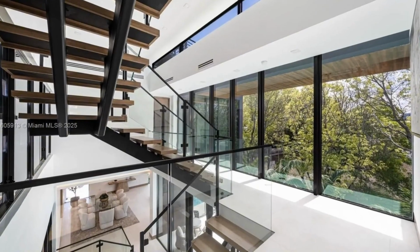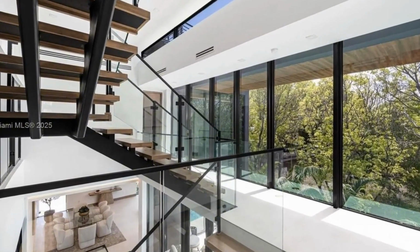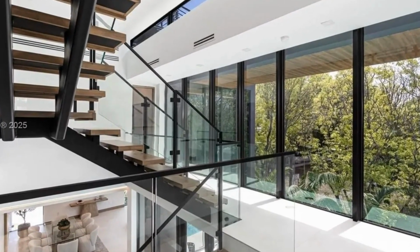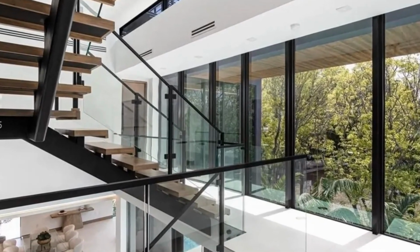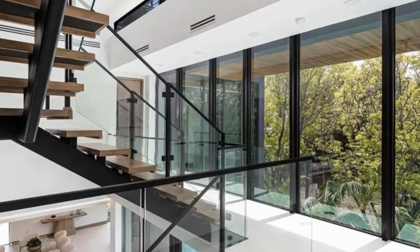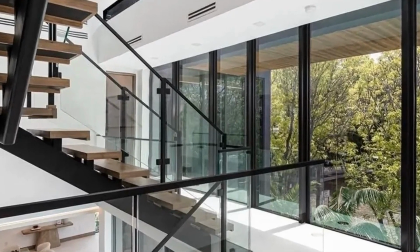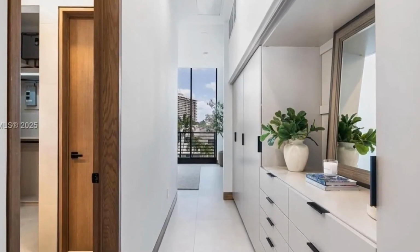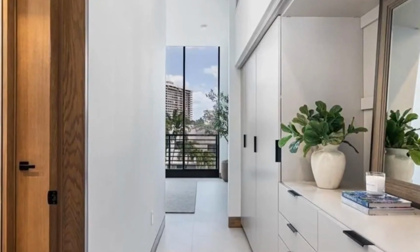But the true highlight of this floor is the master bedroom, located at the most privileged corner of the house. Elevated above the rest of the structure, it sits like a retreat in the treetops, with unobstructed views towards downtown Miami and the surrounding canopy of century-old trees. The design of the suite combines openness and privacy, an intimate space that remains deeply connected to nature.